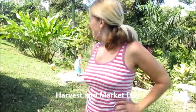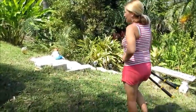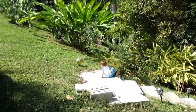Today's Saturday, which means it's harvest day for our flowers. So we're gonna go down and get some flowers. The turkeys and Aiden are out playing too, so I'm trying to watch him so he doesn't roll down the stairs.